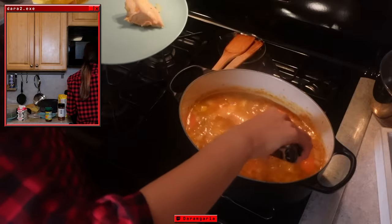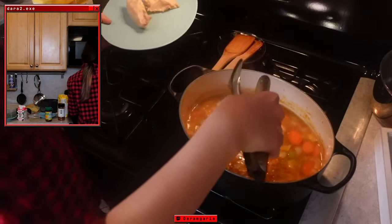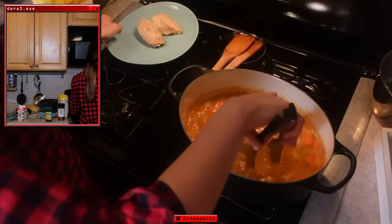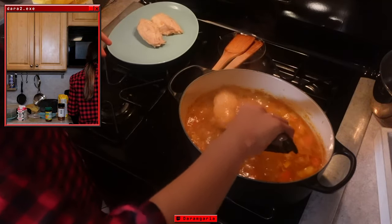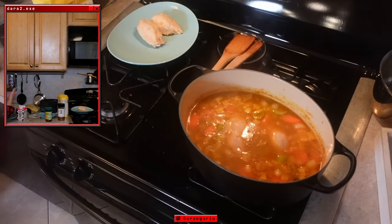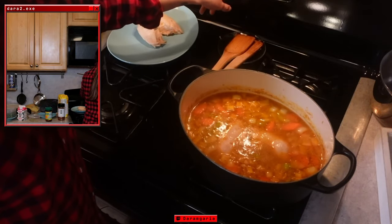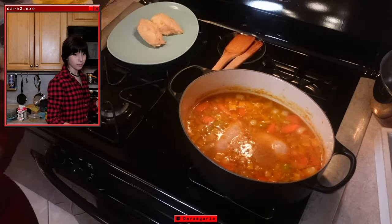Let's take it out. And the breasts, they need to come off before the legs and the thighs because of course, white meat, there is no connective tissue in there that we have to really worry about cooking completely, okay? And again, these are metal tongs, but I'm not scratching the bottom with it or anything. And so now, this is probably going to continue to cook for at least another 15 to 20 minutes while the chicken breast cools down.